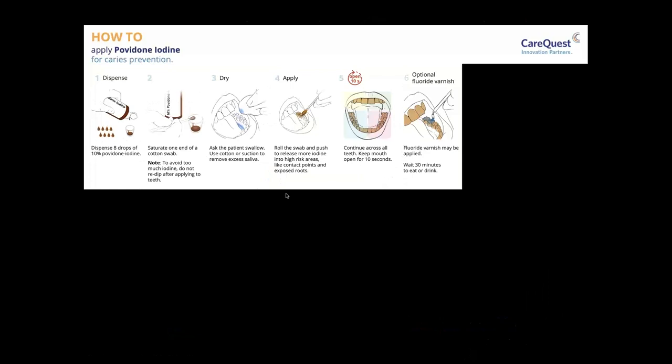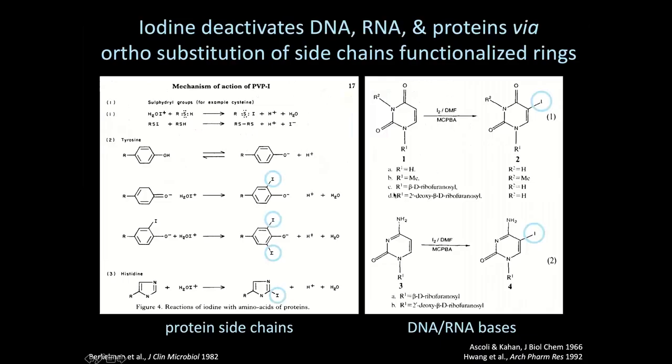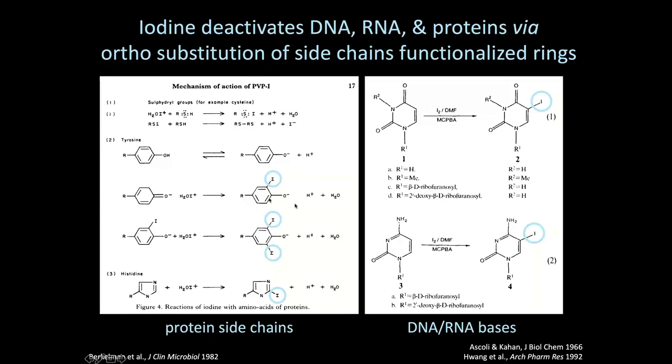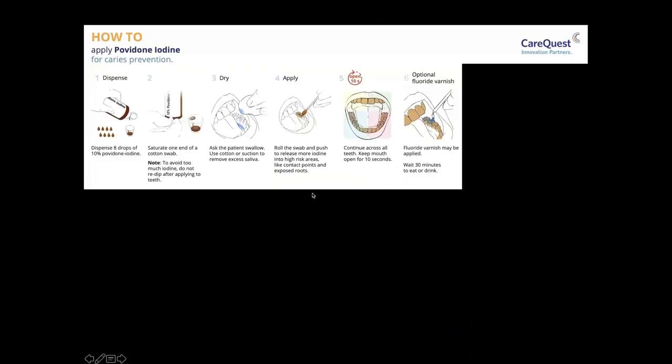Now, so those were sort of two mechanisms, right? We had the dilution, release, kill. We have adding iodine onto the functionalized ring. And now, if you've been around here before, you know, we've said this before, dry, apply, and then paint on the fluoride varnish.